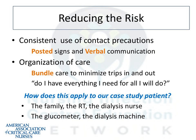One trick that I learned was to stand outside of the isolation room prior to donning gown and gloves and ask myself, do I have everything I need for all I will do? In that way, you can ensure that you've gathered all your supplies and you're not having to take the gown and gloves off, go back out of the room, and start all over again.